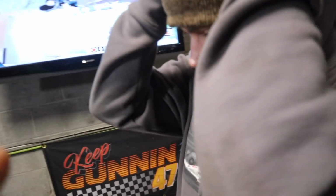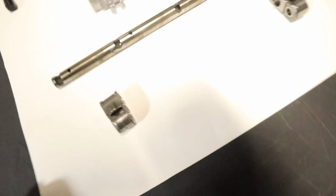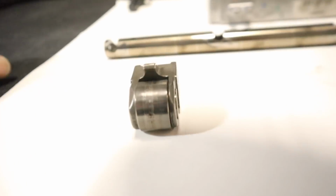So, we got back to the garage. We took the valve cover off. What a nightmare. Let's get that out the way. Trap, excuse the lighting here. It's the big bright. All right, so, cylinder 3.